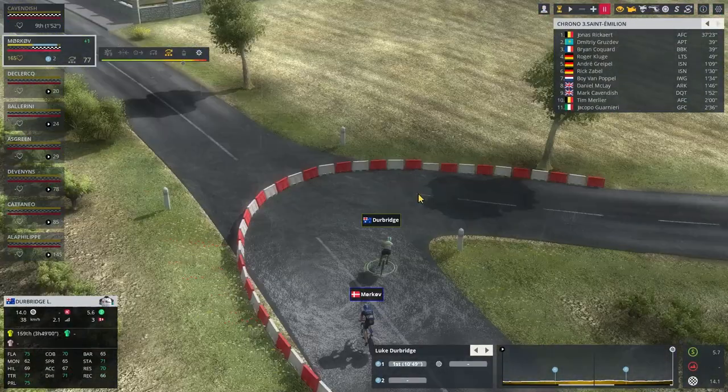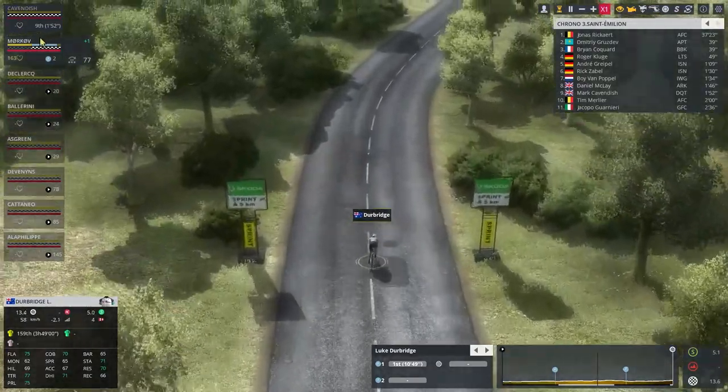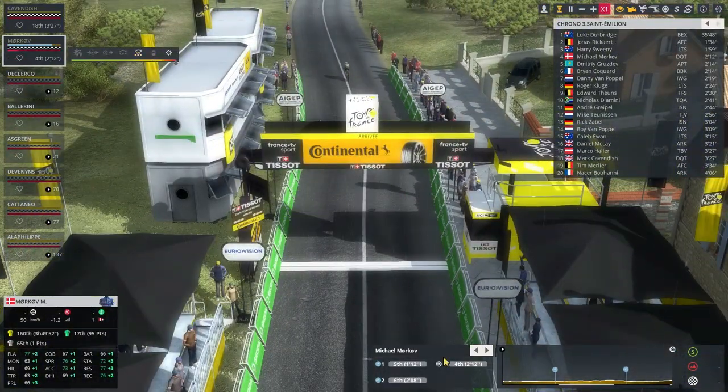Whew, there's a speedy bastard. Durbridge, how dare you, sir? Just overtake the Milkov like this. Look at him, riding away from us. And we are crossing the line at... fourth, yes. 2 minutes 12 down. And Durbridge is taking it.